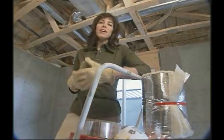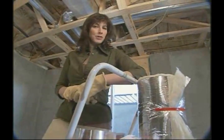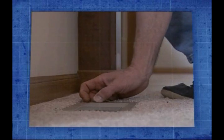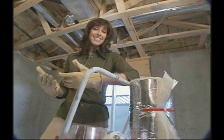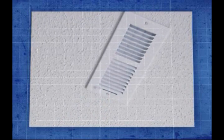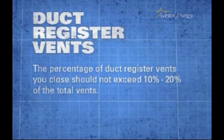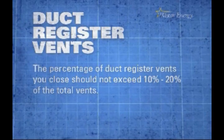Remember, warm air naturally rises in your home and cool air naturally falls. You can use this principle to your advantage. In the winter months, close some of the register dampers in your upper floors to redirect the warm air to the lower floors of your home. In the summer, do exactly the opposite. Close some of the damper registers in your basement to increase the circulation of cool air where it's most needed. Now remember, the number of vents that you close should not exceed 10 to 20% of the total number of vents. This is to avoid back pressure and other issues.